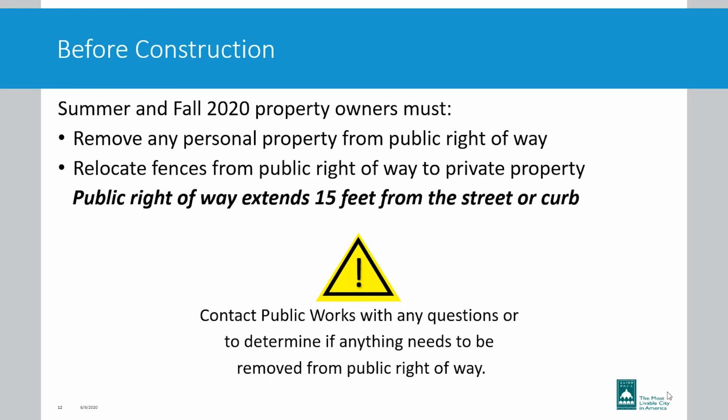So just some more things to note here before construction begins, meaning this fall, or this summer and this fall. Property owners must remove any personal property from the public right-of-way, relocate fence, and generally the public right-of-way is that first 15 feet from the street or curb. So if you're not sure whether you have personal property within the public right-of-way, please feel free to give me a call, and I will help determine whether something needs to be removed. Otherwise, the map will be available online if you'd like to take a look at the sidewalk location.